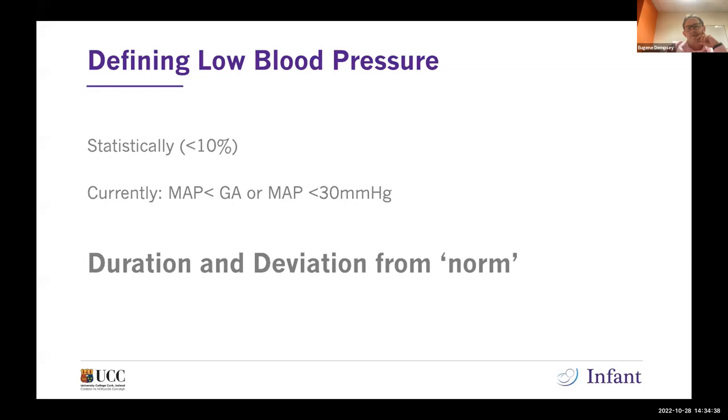norm. In essence, is 22 millimeters of mercury acceptable for a baby who is 24 weeks for 15 minutes, 30 minutes, an hour, 2 hours? When should one consider intervening or not? And these are questions that we don't have any definitive answers to date.